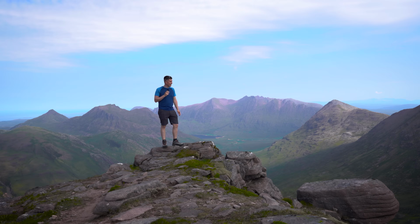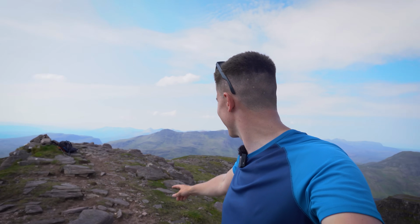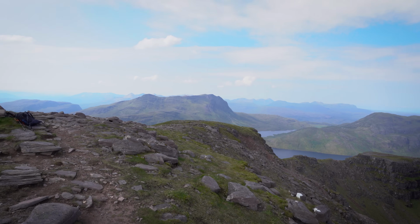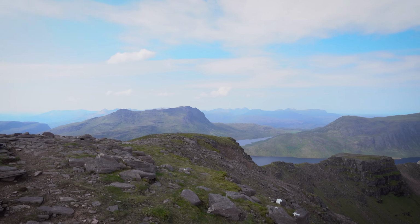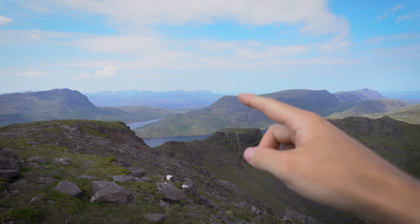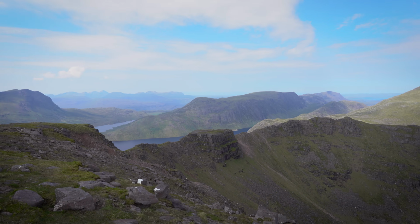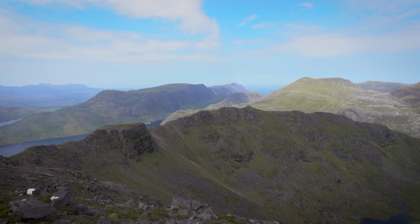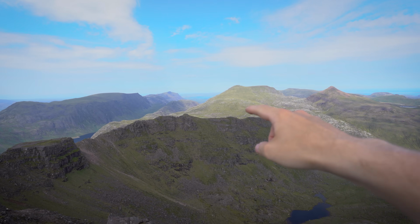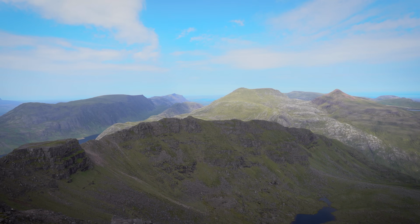So yeah, I'll try and show you some of what I can see from up on top of Beinn Tarsuinn. So as I said, this is some viewpoint here. Behind me, you can see over to Mullach. I've had a good view of that most of today. And down to the right hand side, this feature here is known as the tennis court. Down here, I'm going to be crossing over there. And then over to where I'm hopefully going to camp tonight, up onto A'Mhaighdean, which is about here.